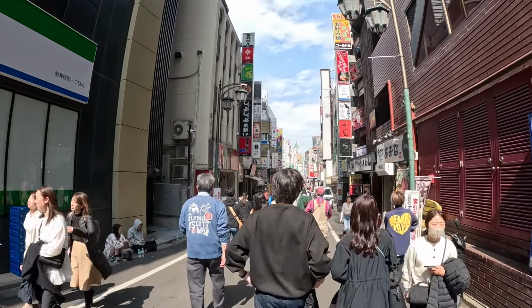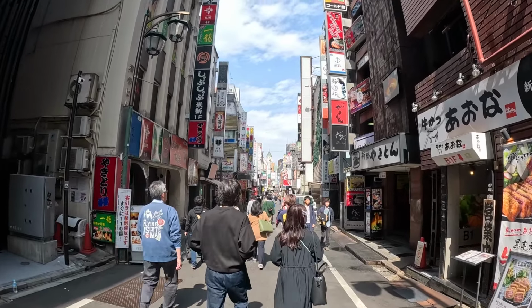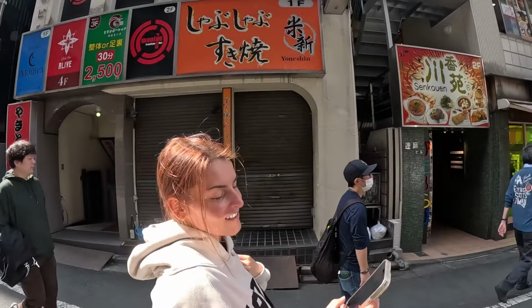Oh, wow. I can imagine it looks really cool at night. In the daytime, however, I mean, it's still quite cool, but. This is like where you get all the neon signs and everything like that. I mean, yeah, it's still pretty sick actually. It's pretty nice. Wow. I need to stop and take a picture.